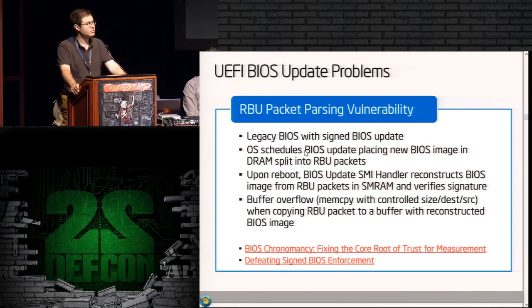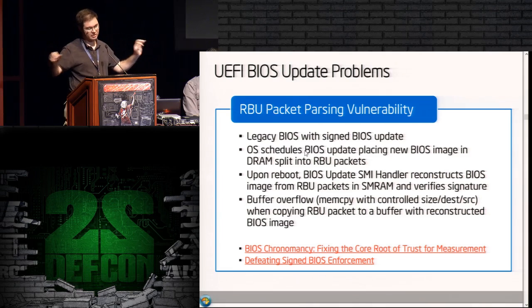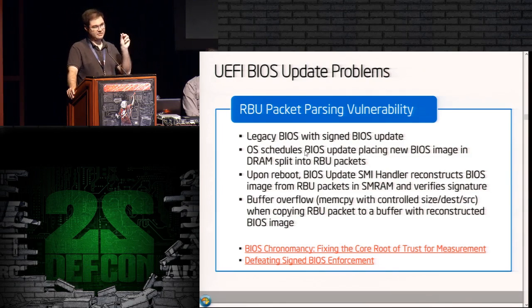Similarly, a little while ago, MITRE published an interesting thing with the update packets. So BIOS updates often break up the update into a bunch of different little sections, right? Which then need to be put together after you reboot and you're going to actually install the BIOS update. Well, what they found is that when they were putting this together, they were taking the fields of these packets and using that in a memcopy, and then they could basically use maliciously formed packets to take control right as you're doing the BIOS update itself.